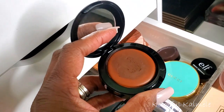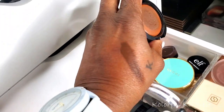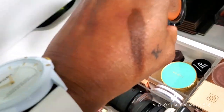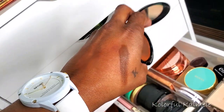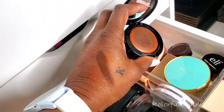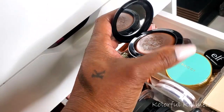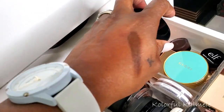This stuff is so freaking pigmented. It's like you barely touch it. Barely touch it. And look at that. You see that? It's like, Lord have mercy. So I'd be scared to use it because I always feel like I'll use too much. But this stuff, oh my gosh, is so amazing.